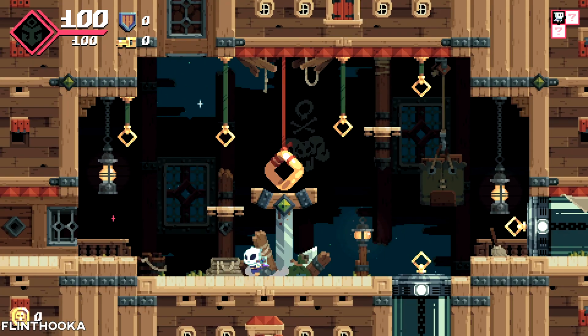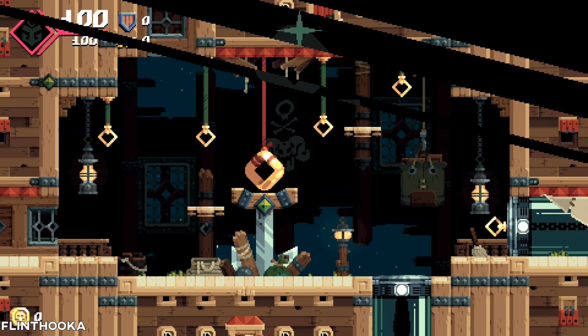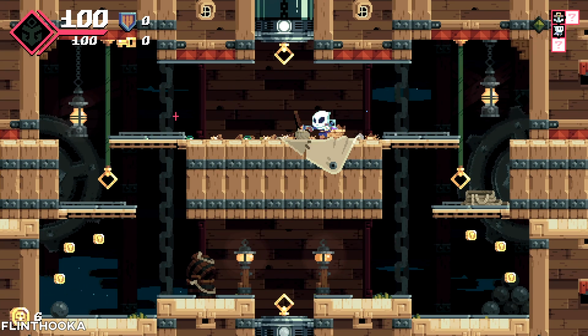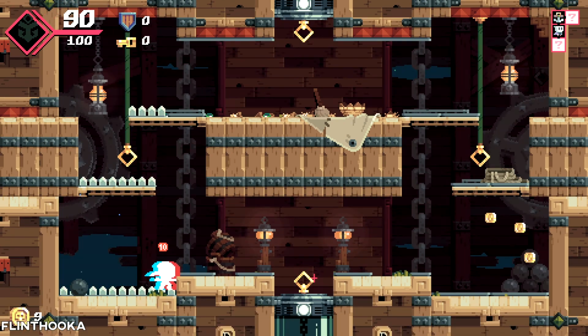Coming in at $14.99, this just barely comes in under the threshold we set for this video. But how does Flinthook stand up? Flinthook's platforming is some of the cleanest I've seen in quite some time. It's incredibly easy and intuitive to play. Once you start to get into the swing of things, you can clear levels quite quickly.